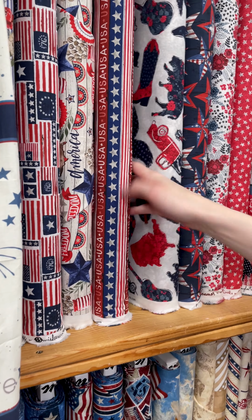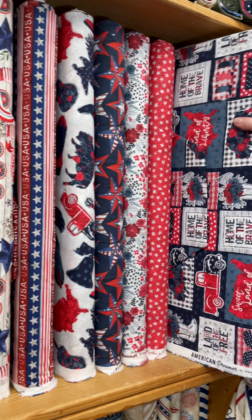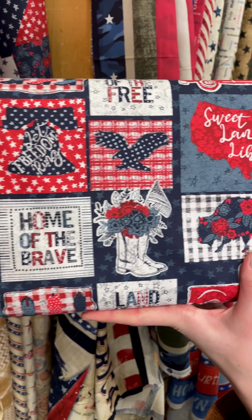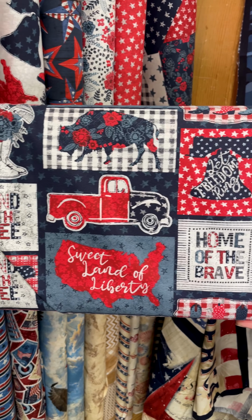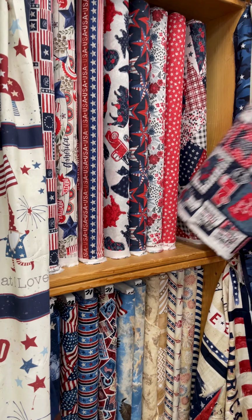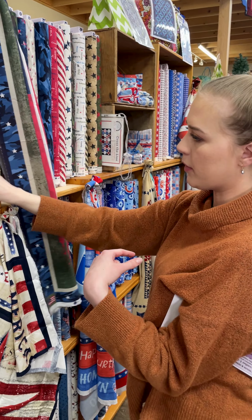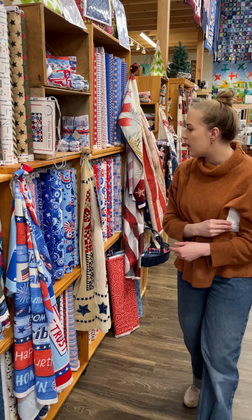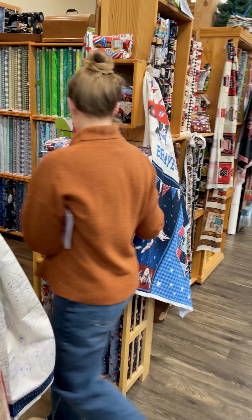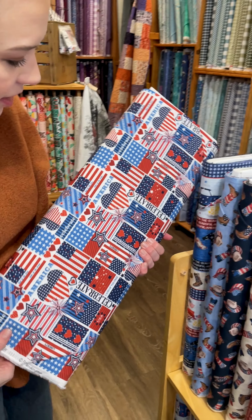And then we've got, starting here, this one here, it's got some cool patchwork stuff. It's got this one that has the different blocks. This one is also by 3 Wishes, and this one is called American Dreamer. So that one's pretty cool, and you've got some mixed different prints in there also for that one. And we have another one that we've brought out, which is right over here. This one is from Michael Miller. It's called All American.